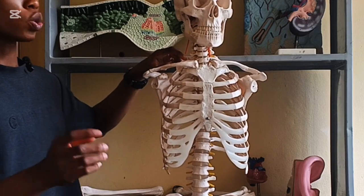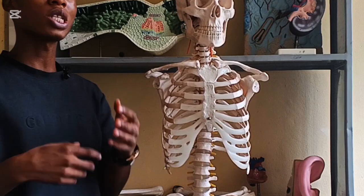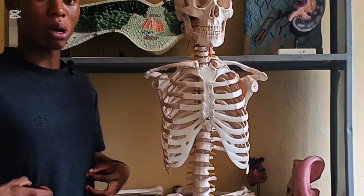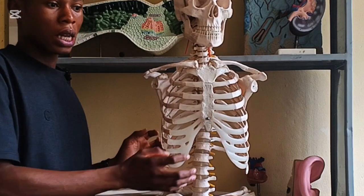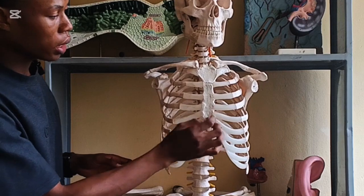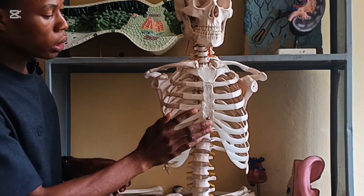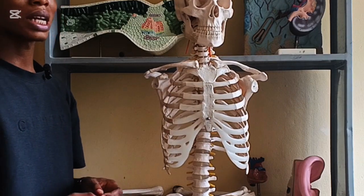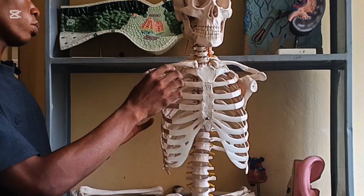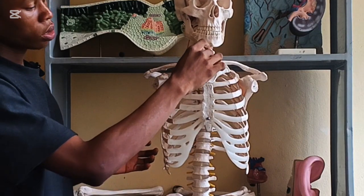12 pairs, when they say pairs, in twos, because we have 12 here, we have 12 here. So in total we have how many? 24 bones here. So your ribs are 24 in number. That's 12 on one side and 12 on the other side. Then at the middle, you see a flattened bone here. This flattened bone here is called the sternum or the breastbone. All right, so this is your rib cage and this is your sternum.